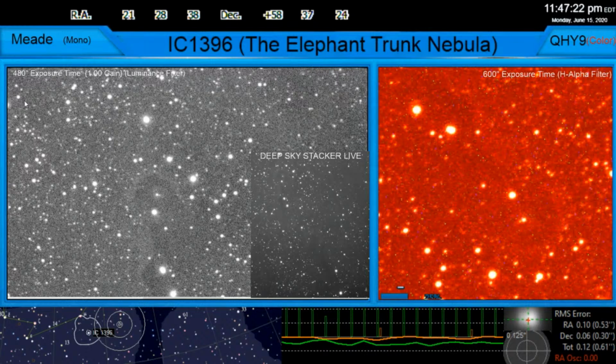So right now we've taken 3 8-minute images, that's 24. And then we've taken 6 6-minute images, which is 36. So we're about an hour of exposure time of the Elephant Trunk Nebula, which is pretty sweet.